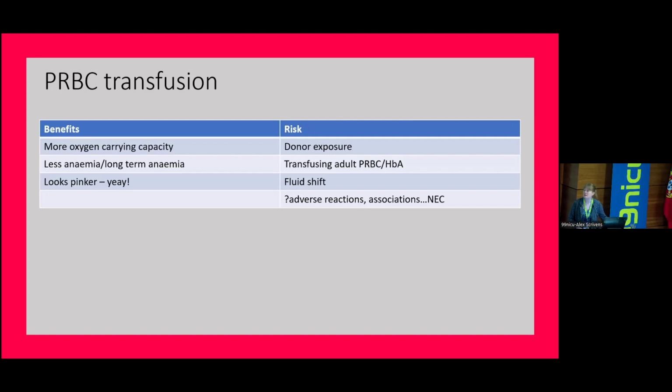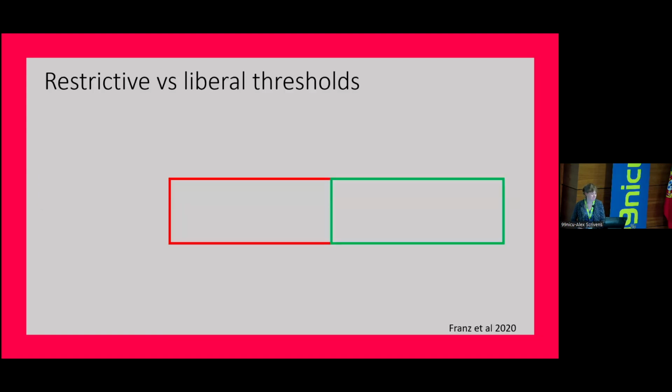We touched on briefly a few minutes ago the fluid shift as well involved in giving these babies big volumes of fluid. So potentially 15 to 20 mils of extra fluid going into a baby whose body system can't auto-regulate flow to the brain. Could that be a bad thing? And we know that there's adverse reactions. We report these under a system called SHOT, Serious Hazards of Transfusion, in the UK, but the reports for neonates are actually vanishingly rare. And a question that's come up recently is, are we underreporting these? And we know there are associations with multiple transfusions with poorer outcomes and conditions like NEC.